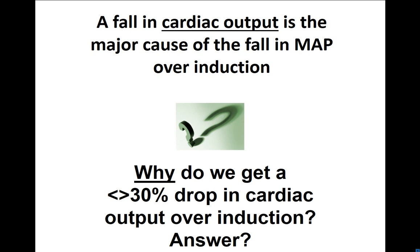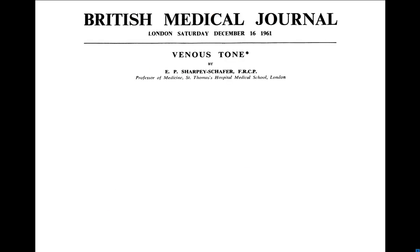And the question is why? Why do we get a fall in cardiac output? Because we can't afford to drop cardiac output by that degree for too long a period, as we'll see. Well, we have to go back to the history books, basically. We have to go back to 1961 to get a clue as to what was going on.